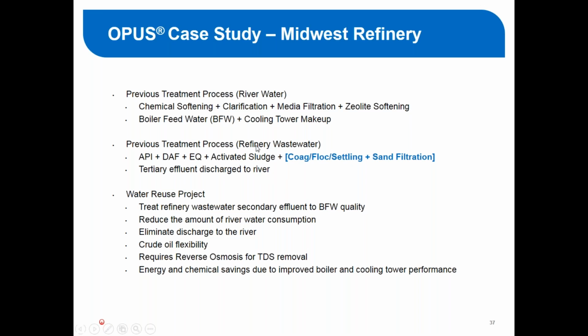Instead, what they did was they sent the refinery wastewater secondary effluent after the activated sludge to an OPUS system that we provided. And then this OPUS system would provide the boiler feed water and cooling tower makeup, would basically reuse that water produced by the OPUS system for boiler feed water and cooling tower makeup, thereby reducing the amount of river water consumption that the plant would have.